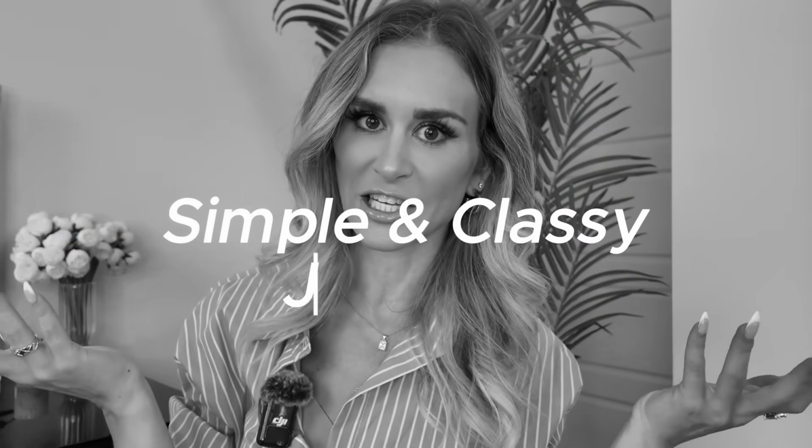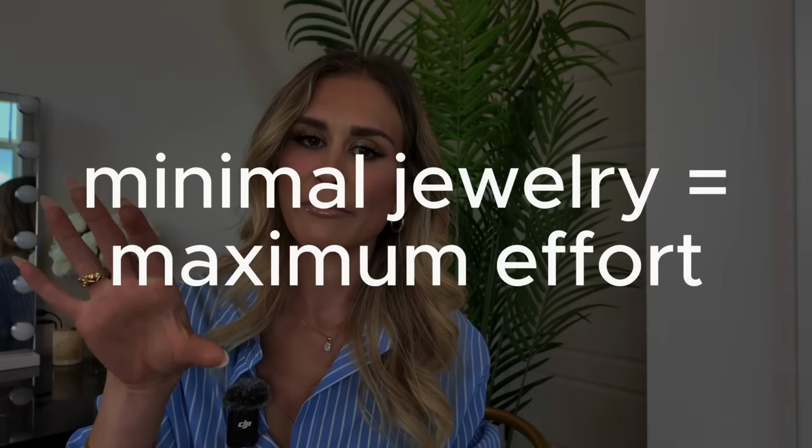Now we have the importance of simple and classy jewelry. I understand there was a time in the early 2000s where obnoxious, loud, huge gemstone, multi-layered accessories was a thing, but I think we can all agree back then that was not necessarily an elegant, graceful look. It was just fun and you could express your personality a bit. Minimal jewelry equals maximum effort.